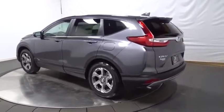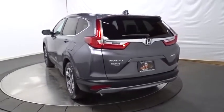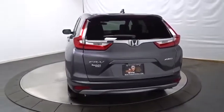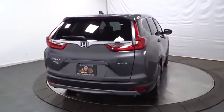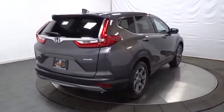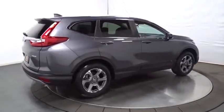Backup camera, keyless entry, electronic stability control, fog lights, compass, trip computer, outside temperature gauge, tachometer, day and night rear view mirror, brake assist, cloth seat trim, body color door handles, engine immobilizer, tinted glass, low tire pressure warning.